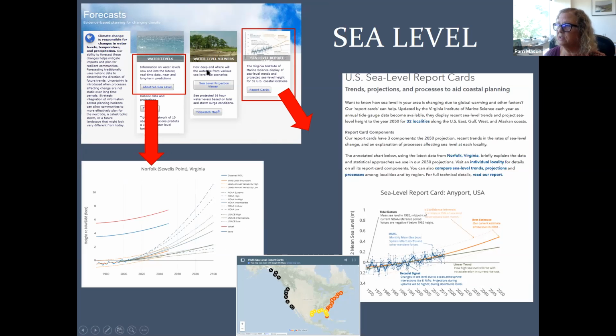The other information that is super relevant, which I don't have an example of, is Tidewatch, a 36-hour observation mapper. Based on observations being taken offshore and then projections for 36 hours, you can see where water levels might be relative to any particular time of the day within that time frame. So for instance, if a storm is approaching Virginia and is estimated to be a day and a half away, if you go to the Tidewatch mapper, you can see what those water levels are projected to look like in our area.